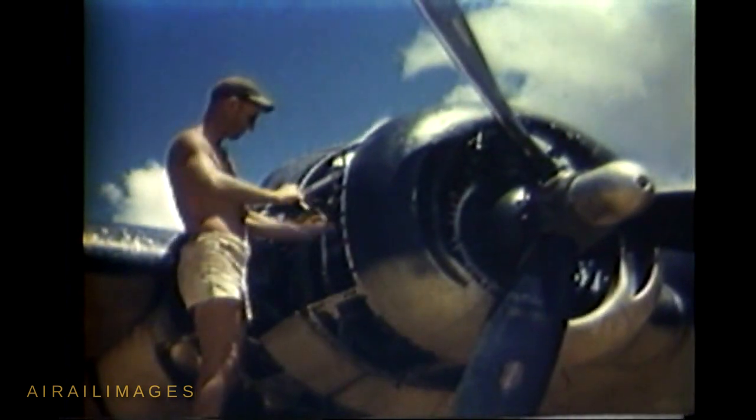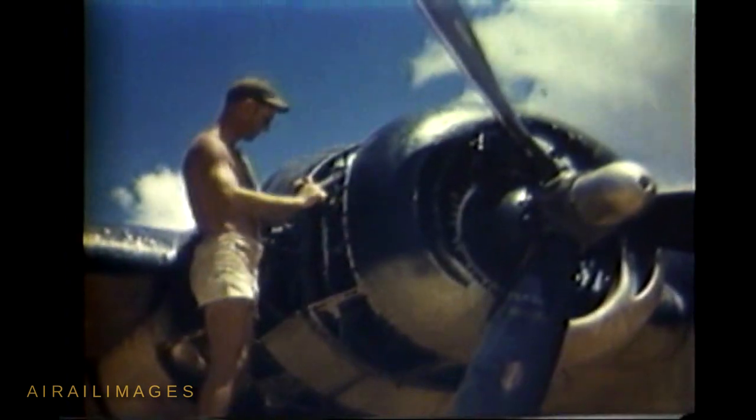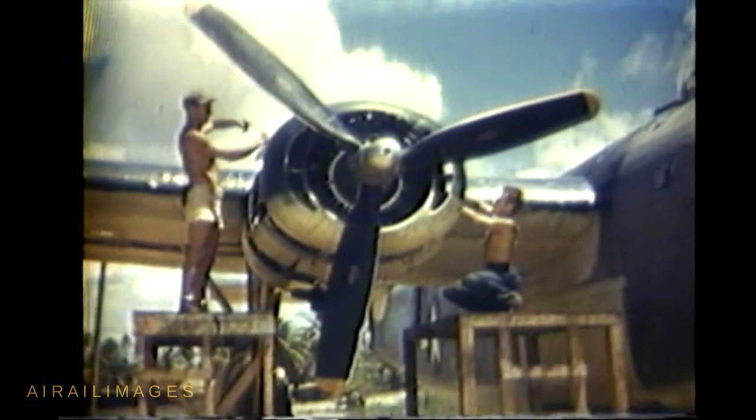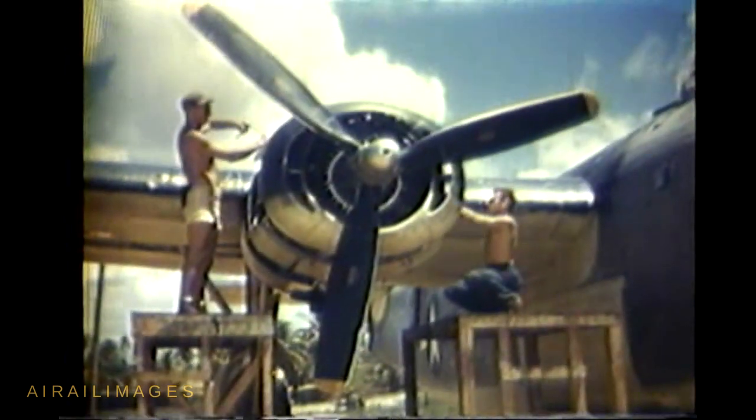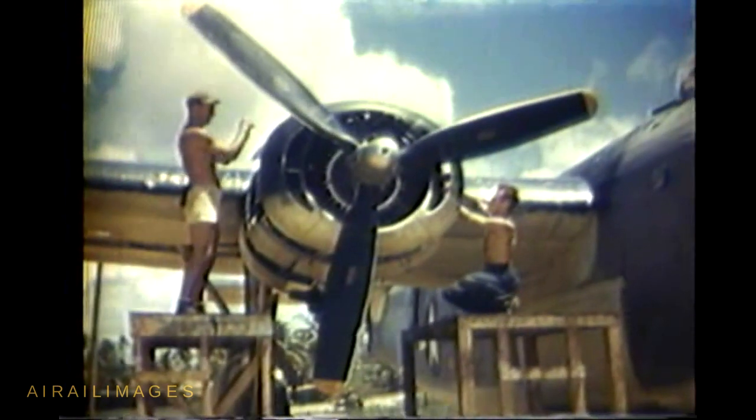Close-up scenes of men working on the No. 3 Pratt & Whitney engine show details of the wide oval cowling's camouflage paint. This vintage color film is an inspiration for model builders and artists as it shows the slightly weathered camouflage colors in service.